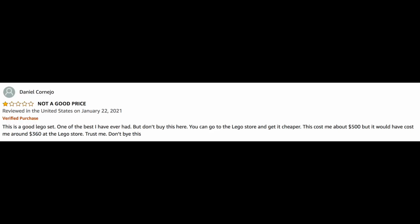But actually, one that is kind of the same thing. We got Daniel right here. Says, one star, not a good price. This is actually for the Mos Eisley Cantina, I believe. And pretty much right here: "This is a good Lego set, one of the best I ever had, but don't buy this here. You can go to the Lego store and get it cheaper. This set cost me about $500, but it would have cost me around $360 at the Lego store. Trust me, don't buy this." So why'd you buy it, man? That's just kind of my thing. Why'd you buy it? If you knew you could get it for $140 cheaper, even if your Lego store is 30 minutes away, that's definitely worth the gas money, I'd say. So, another example, why'd you buy it, man? Why'd you give it a one star? Doesn't make much sense to me. But let's move on to the next one.